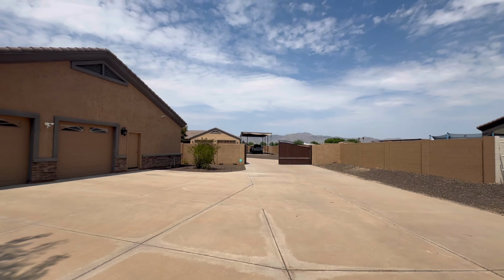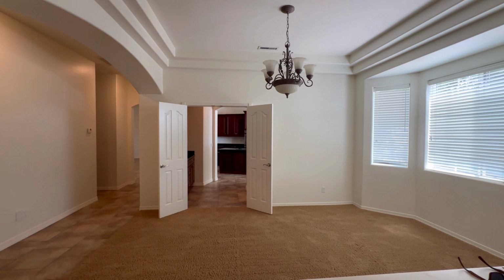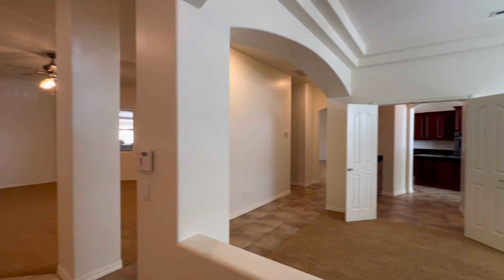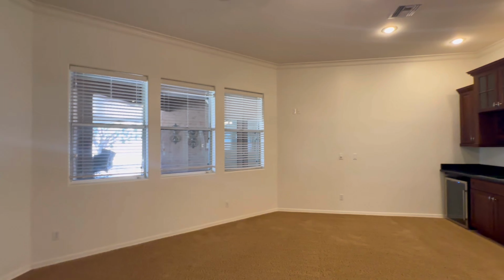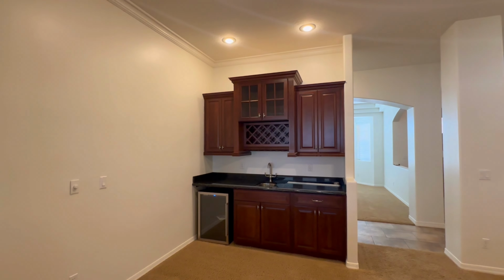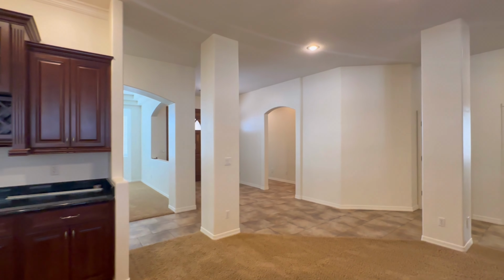As you enter the home, you're going to notice that it's a combination between tile and carpet throughout the home. Over here, you have the dining room, which connects over to the kitchen and the pantry. Here you have, I would describe this as the formal living room. It also includes a nice wet bar. Very pretty cabinets. Nice tall ceilings in this house.